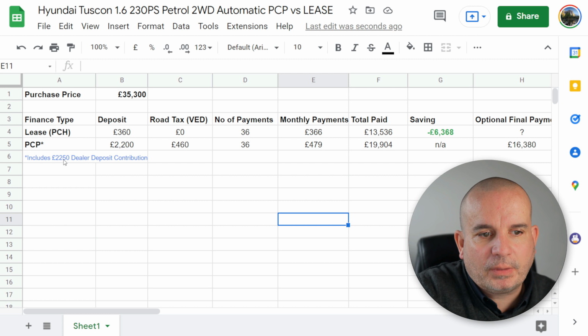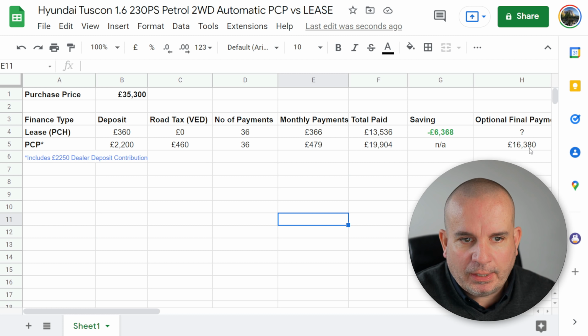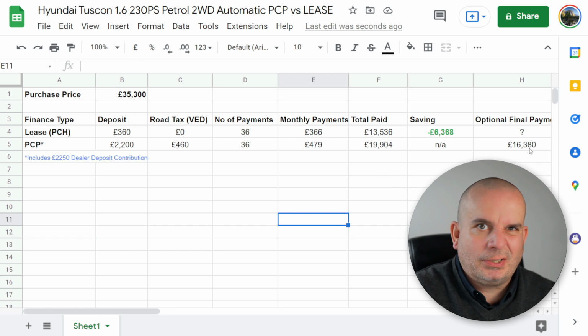On the PCP, now the dealer contribution on this one is 2,250 quid. So although you're only paying 2,200 as your deposit, in theory the deposit is actually 4,450, but it's only costing you 2,200. You've then got to pay 460 quid road tax in that 3-year period. Then you've got 36 monthly payments of 479. So the total you're paying is just a shade under 20 grand. Now, if you want to keep that car at the end, it's going to cost you an extra £16,380.